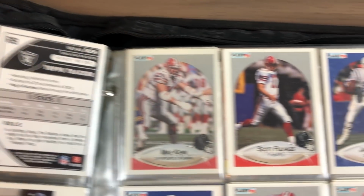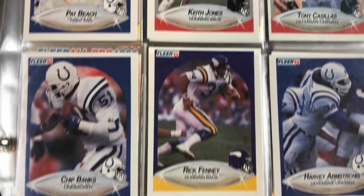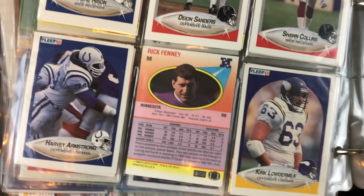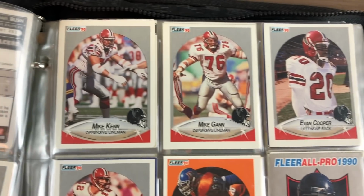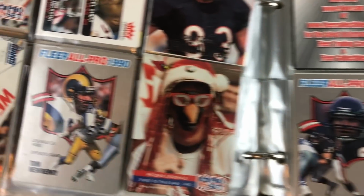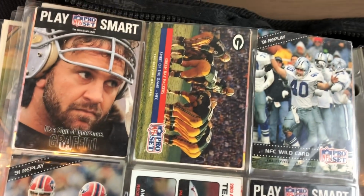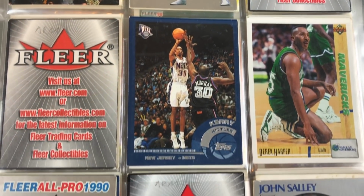This page is mostly blank on the back. Some more good old 90 Fleer, and a good bit of it. Andre Rison. I'm not going to spend too much time panning over these pages. But yeah, for $20 for everything, just can't beat it.